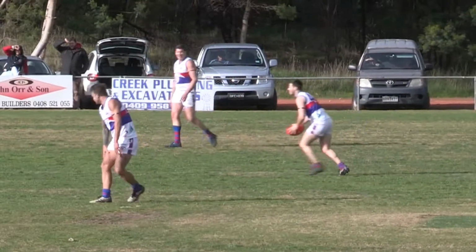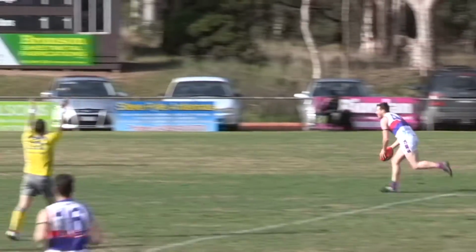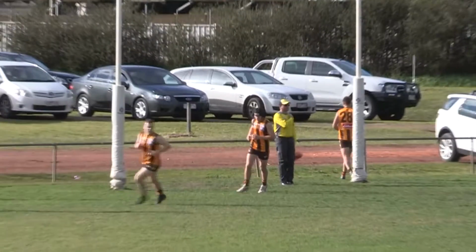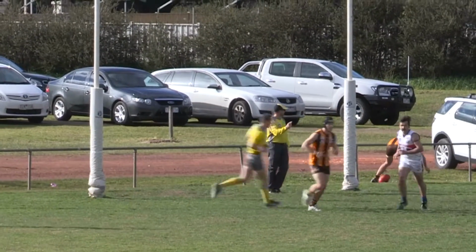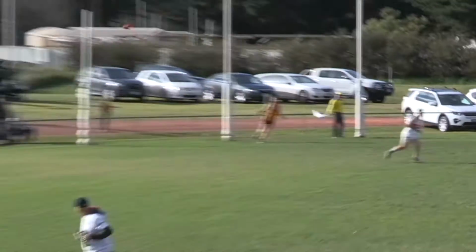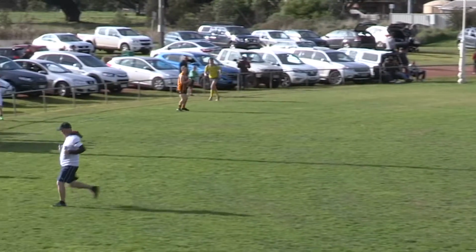So Turner now, this is the important kick, has to hit a target. He runs inside 50, he goes long, he loads up, he goes very long, and it's just offline through for a minor score. Very lucky there was no one on the mark. 2 behinds to Bell Post Hill, 1 behind to Inverleigh, and we have gone 12 and a half minutes first quarter.